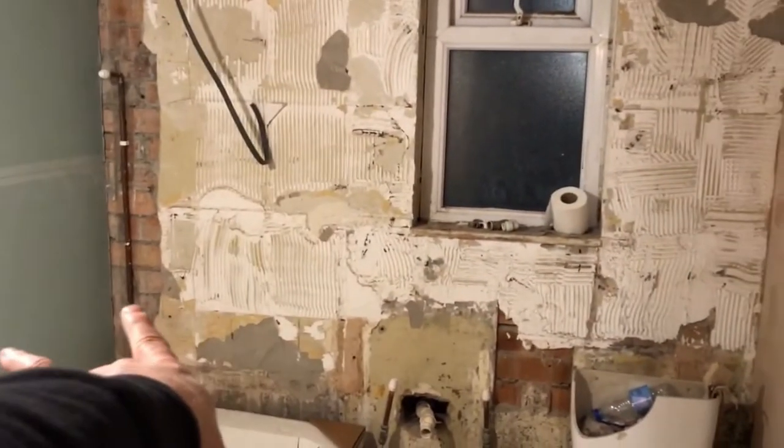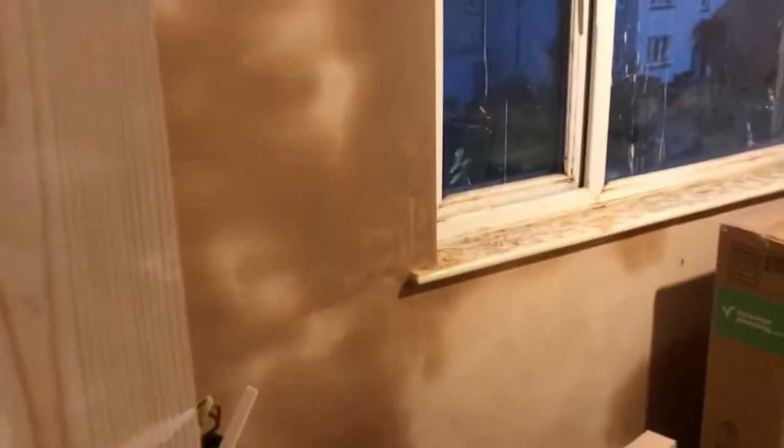Plaster's drying out nicely. I've got the skirting, architrave and doors coming Monday. We've got to put a bit of batten on there, dot and dab that top off with moisture board, and I'll start fitting the bathroom suite this weekend. All the walls are drying out nice.